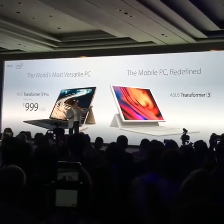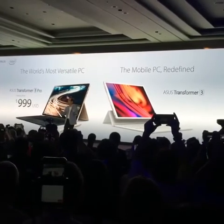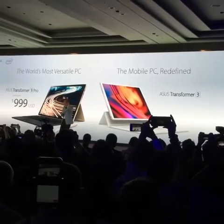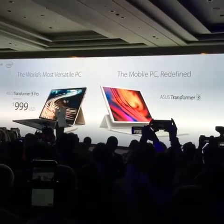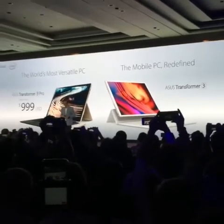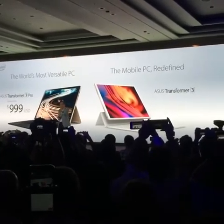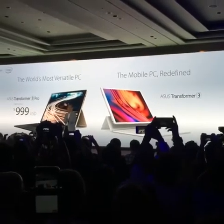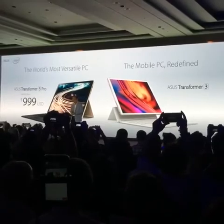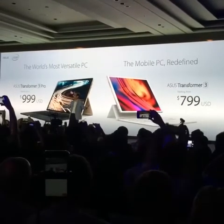And the ultimate dream machine that fulfills every aspect of our human desires for mobility, beauty, productivity, and entertainment. The ASUS Transformer 3 with 256GB SSD and keyboard cover will start at $799. Thank you.